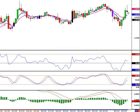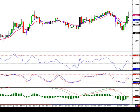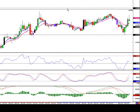So the entry would be as close to the close of this candle as possible, and that's around 97.64. Your stop would be at the most recent swing low right here, 97.22, and we're at 64, so that's about 36 pips, I believe, away from the nearest zero level, which is at 98.00. So that's a good amount of profit to go for.